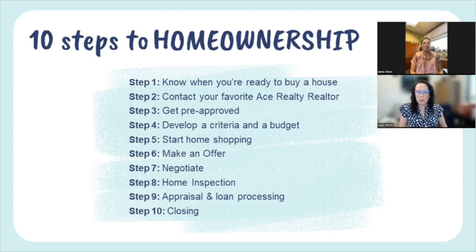Because we are both there, you and your lender and the realtor all work as a team to make sure we can get to the closing table without a lot of stress. It's stressful enough just buying a house when everything goes perfectly. So get pre-approved, and that's what we've been talking a little bit about. Develop what your criteria is and what your budget is.